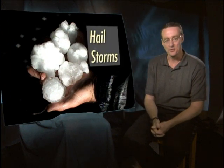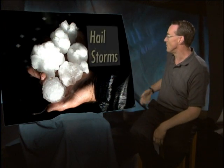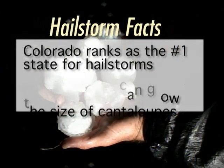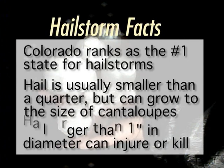Another severe weather force that we have to deal with up and down the Front Range is hailstorms. Colorado is not immune to hailstorms. What I'd like to do is look at some of the facts that are associated with hailstorms. Believe it or not, Colorado ranks as the #1 state in the United States for hailstorms. We get more hail in this state than any other state in the country.